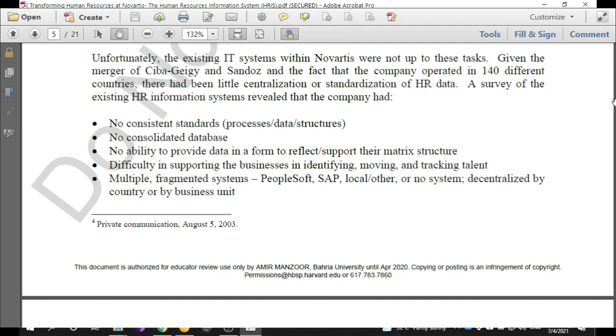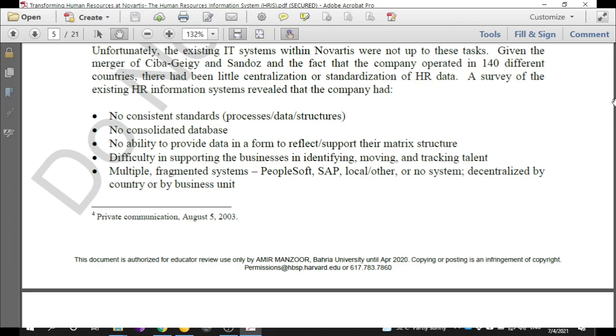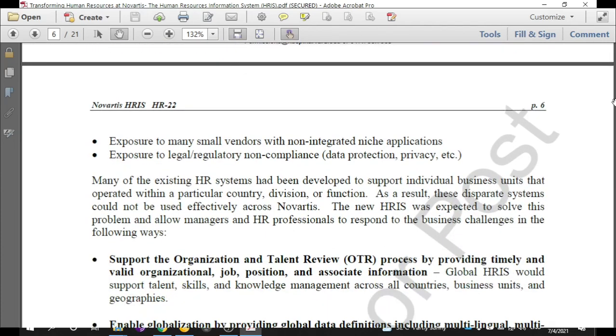Plus, there was difficulty in supporting the various businesses in identifying, moving, and tracking talent from one department to another. There were multiple fragmented systems. Some older systems were working on PeopleSoft, which had not at that point in time been acquired by Oracle, and SAP and other software. So there was a lot of disintegration in the system.